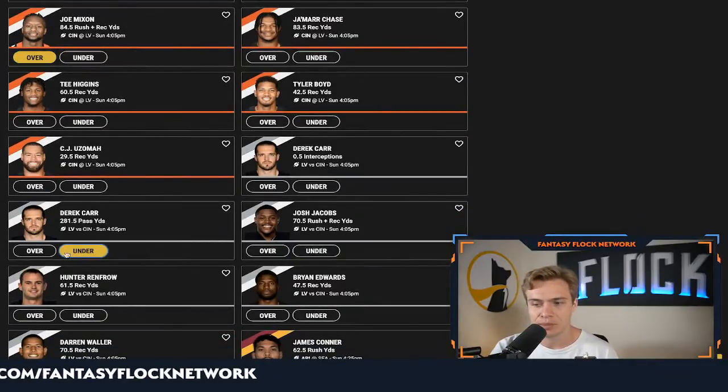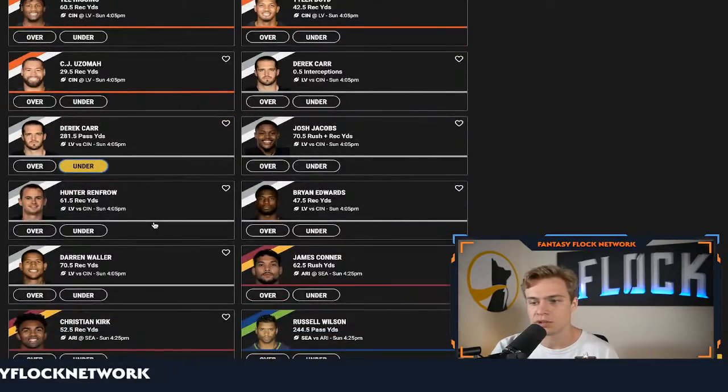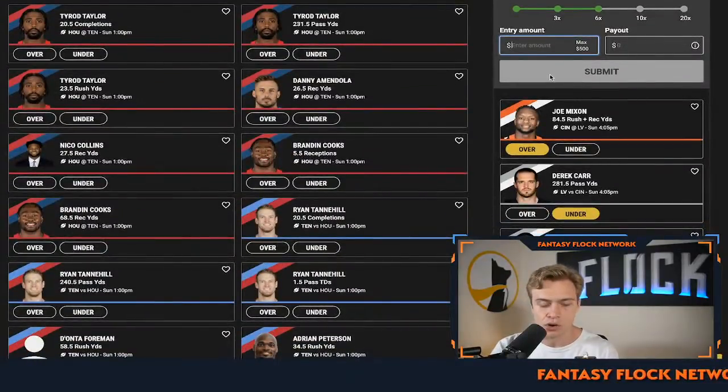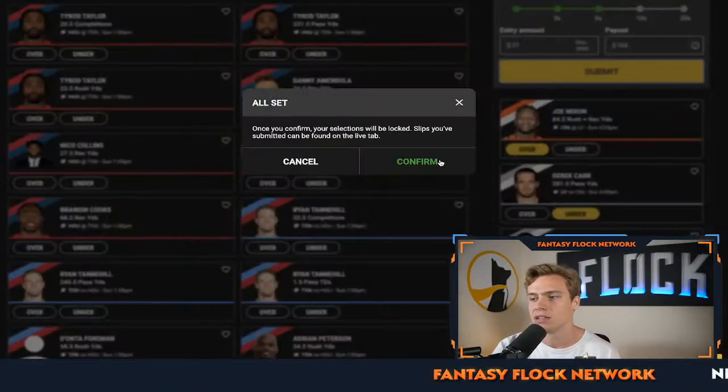But you know what? Instead, this is going to be a clear under spot for Derek Carr at 281 passing yards. I mean, since you had no Henry Ruggs in this offense, this Las Vegas Raiders team has looked significantly worse. We're going to take the under on 281 passing yards for Derek Carr, the under on 70.5 for Darren Waller, and the over on Joe Mixon. There we're going to bet 17 to win 102.